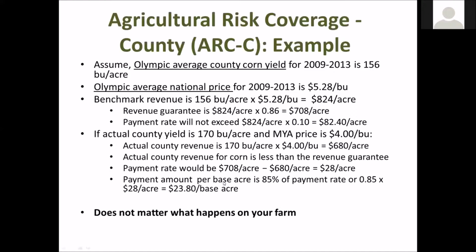The payment amount, the same as PLC, is based on 85% of base acres. So you multiply $28 per acre times 85% of base acres, which gives you $23.80 per base acre. Again, this does not matter what happens on your individual farm. This is based on the national Olympic average marketing year price and your county yields.